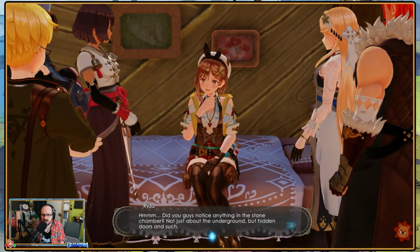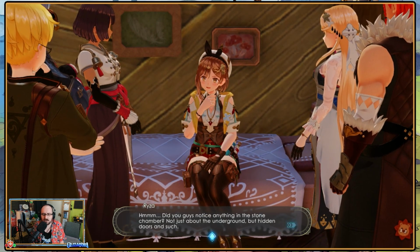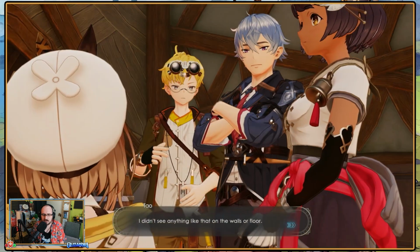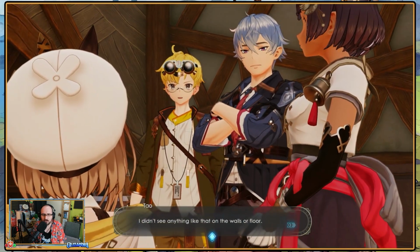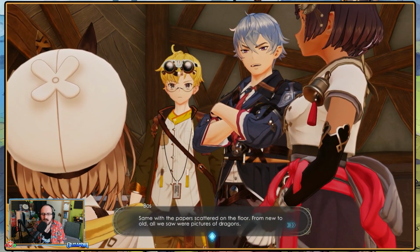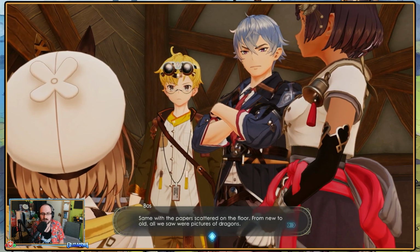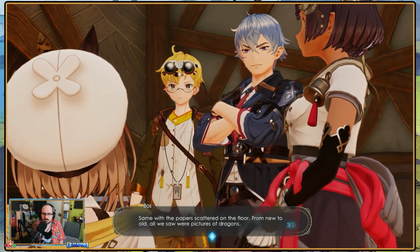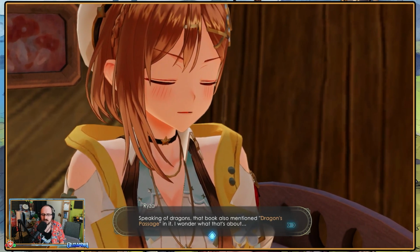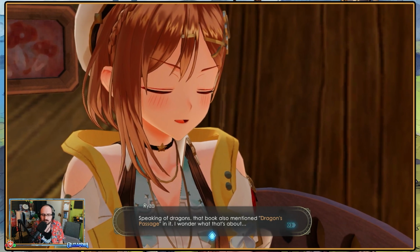Did you guys notice anything in the stone chamber? Not just about the underground, but hidden doors and such. I didn't see anything like that on the walls or floor. Same with the paper scattered on the floor. From new to old, all we saw were pictures of dragons. Speaking of dragons, that book also mentioned Dragon's Passage in it. Wonder what that's about.